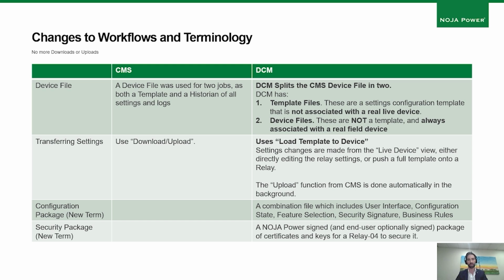and press load. At that point, DCM will effectively copy the settings across to a device and load it into the controller, and then do an upload against it as well, so that you have an offline copy of the latest state of the device. It fully automates that process so that for the settings that get committed to the field, you've got a record of what actually happened, but it also removes any of the copy-pasting intermediate steps that used to be present in CMS.